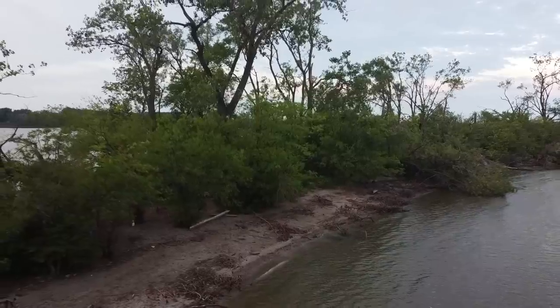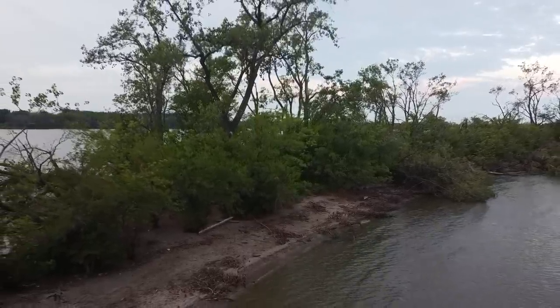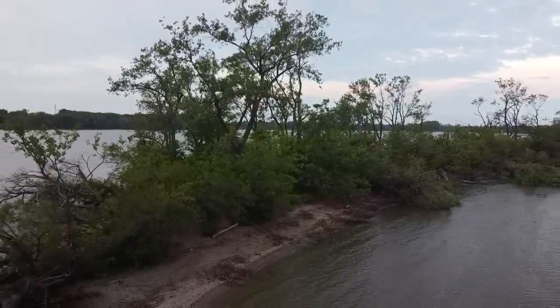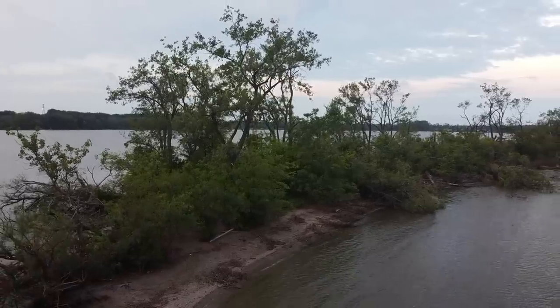I am out here at the very, very tip of a little peninsula. Normally you can hike back here, but tornadoes came through a while back and clogged up the entire trail. I came back here with Mrs. Bananas, and that was an adventure. We couldn't get very far. So I came back again, brought the canoe out here. So here we are camping now.